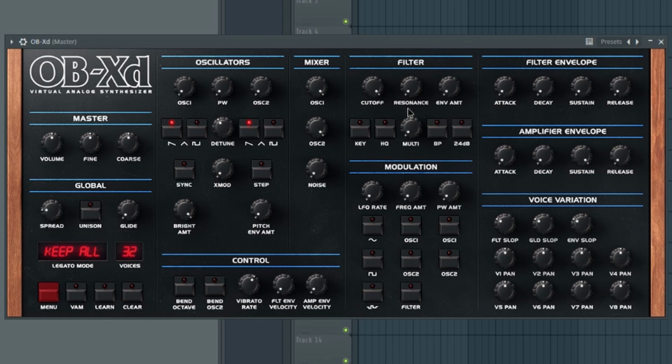It's got a really nice sounding filter with plenty of resonance that you can put in 2 or 4 poles. It's got an LFO with different wave shapes that you can assign to several different parameters. It's got an envelope for the filter and one for the VCA. And then it's also got some interesting variation options where you kind of get into that vintage analog territory where you can configure how much kind of slop you want on the filter or the glide or the envelopes.